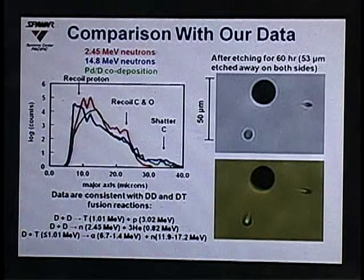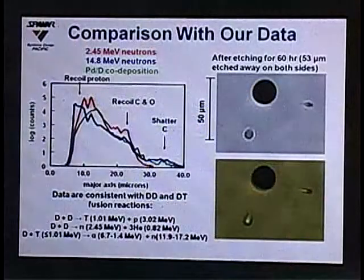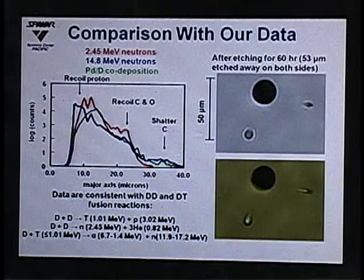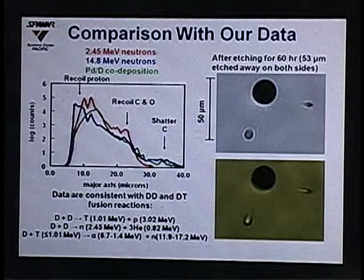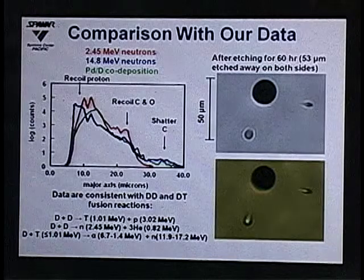Now again, as I said before, one of the ways to confirm that these are in fact neutron recoils as opposed to some artifact is to sequentially etch. We normally etch for about 6 hours. In this case, Pam has etched for 60 hours, and we're actually going now for 53 microns of plastic removed, and these two latent tracks are beginning to come out, and this track that was closer to the surface is now getting much, much larger.